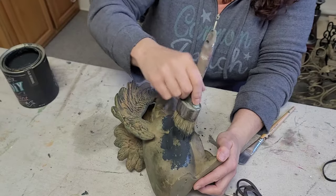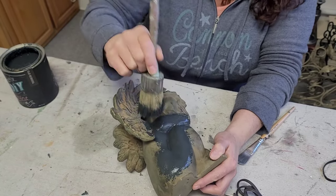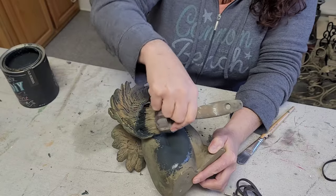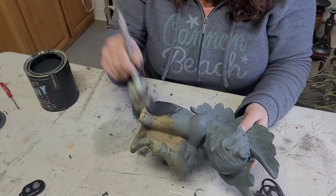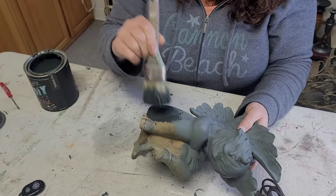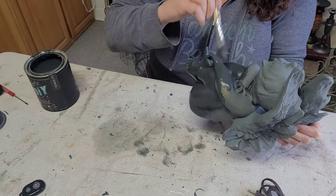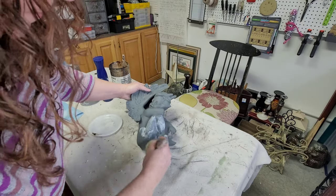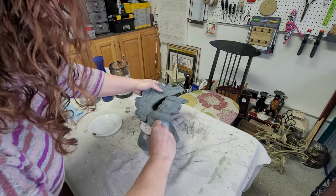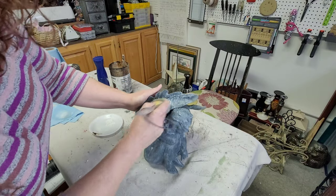Project 2 is another simple one. I have had this little cherub hanging out in my storage area for quite some time, so I decided it was a good time to get him fixed up and out on the floor. So I am doing the same technique here, just 2 coats of DIY's old school. I'm using my brush and pouncing it on. I had to get out my small brush to get some of the places I couldn't quite reach with the big one. And then again, just going directly over that paint with DIY's white wax.